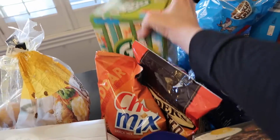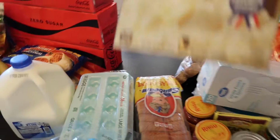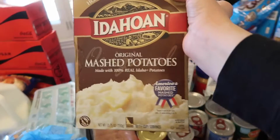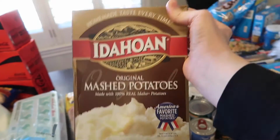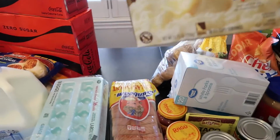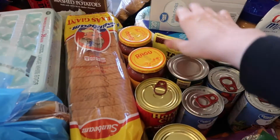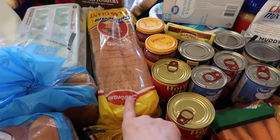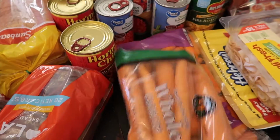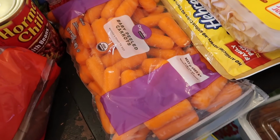Then back here we got Go-Gurt. Sometimes it's just easier to do the instant mashed potatoes to go on top of our Mexican shepherd's pie. I usually make it keto for us and don't put the potatoes on top. Taco seasonings to go with the shepherd's pie. Then I just got a loaf of bread because we already had some in there. We have carrots, beef stew, and then I got these for snack, the little mini ones.